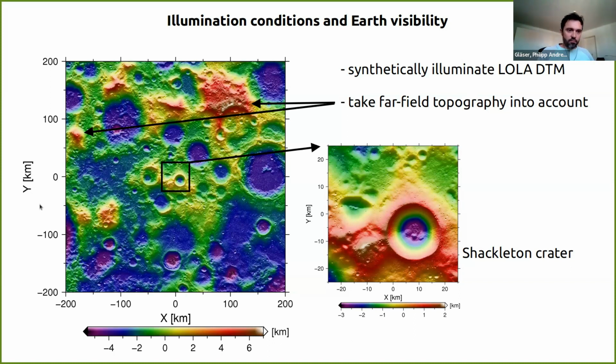One of these terrain models I show you here. This is a 400 by 400 kilometer DTM representation of the lunar topography with a resolution of 20 meters per pixel. Here I show you the axes in kilometers. At 0, 0 is where the South Pole is located. So we have the lunar topography at hand.